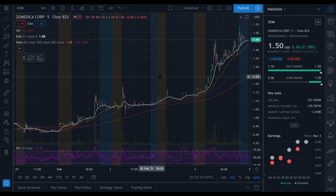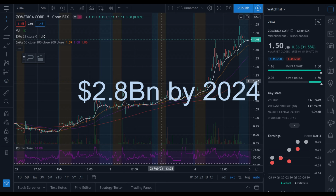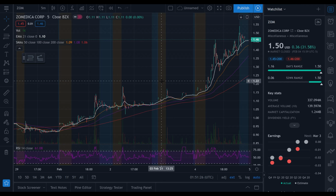To add to the excitement, the diagnostic segment of the global companion animal market is expected to reach $2.8 billion by 2024. Now, given the COVID-19 situation and the pandemic that's going on, the rate of pet adoption has increased, so a lot more people are adopting pets, and given these pets will need diagnostic testing at some point, Zomedica is in a position to grab a large share of the market, seeing that their platform is significantly better than the current testing facilities.